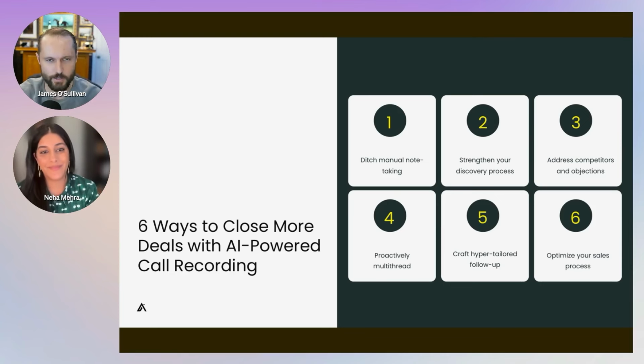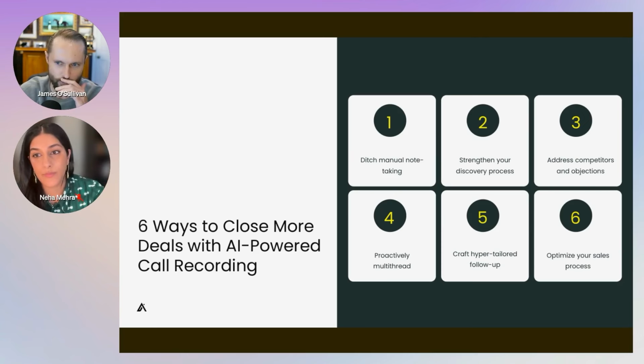Wonderful. So we got 6 tips. I mentioned prepackaged. The reason I like these is we've tried to take different things this tool can do and focus on specific areas you might want to improve or have already identified as something that's maybe a weak spot. So we're going to get into ditching your manual note taking, strengthening your discovery, how you can address competitors and objections with your prospects in a deeper, richer way today as well as in the future. Proactively multi-threading, something to help you there, helping with your follow-ups and having much better follow-ups than we see most of the time, and optimizing your sales process overall. So let's get into the first one.